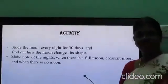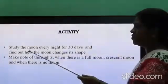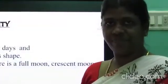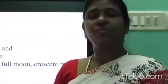At the end of this class you have an activity. The activity is you need to study the Moon every night for 30 days and find out how the Moon changes its shape every day. Make note of the nights when there is a full moon, when there is a crescent moon, the crescent moon is half moon, and when there is no moon. Note down all these points in your book.